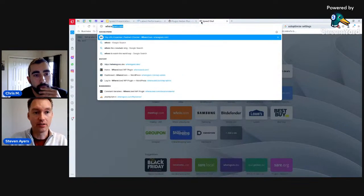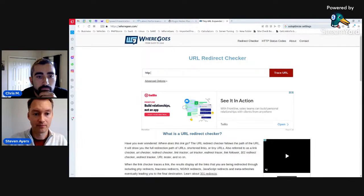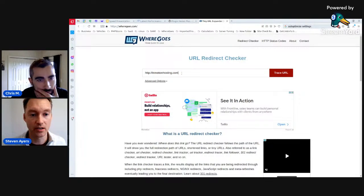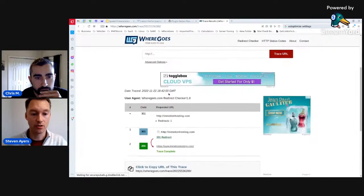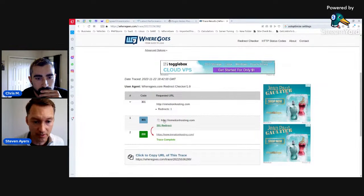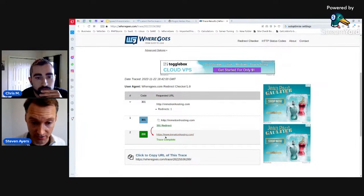A good example of that is, let's do InMotionHosting.com. This is Wheregoes, a website that helps track the route of redirects. This is actually my website. If you trace this, you'll notice that it should be redirected from here to the HTTPS version, as well as the www subdomain version.